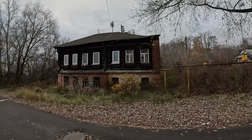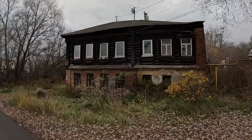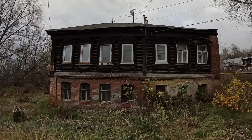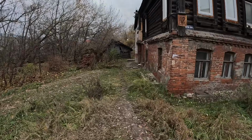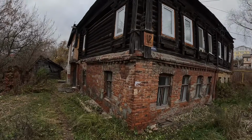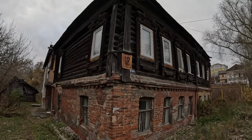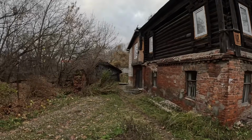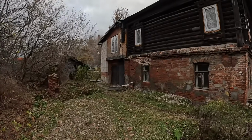And then opposite, this must be abandoned surely. It looks abandoned. I wonder if anyone is still living inside there. Although on the second floor they've got newer windows, look. And you can see this is like a footpath. It's been walked on a lot. We've got the old number 12 up there rusting from probably the time when it was built. Very interesting, right? I can't really go behind there because it's private land, I guess.